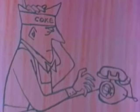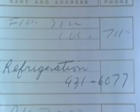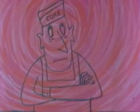So if a dealer needs CO2, what's he to do? And when he's nervous about refrigeration service, or runs out of syrup, and maybe glasses, even money, wants advertising, has problems, he doesn't see what's so double damn funny.